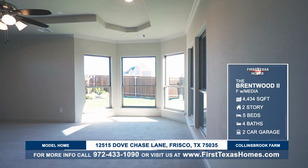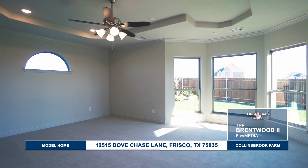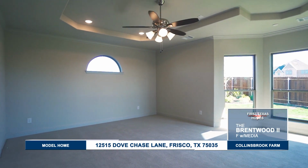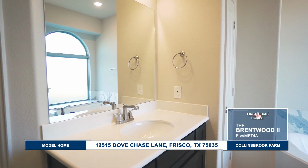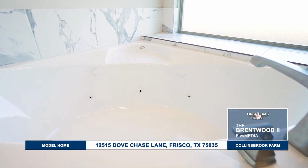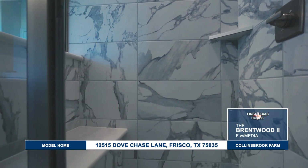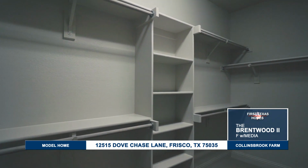The private master suite features a tray ceiling with crown molding and unique lighting, and beautiful bay windows with a separate reading corner. The master bath features split vanity with makeup area, a relaxing corner garden tub, an extended walk-in shower with sitting bench and custom tiles, and large master closets.